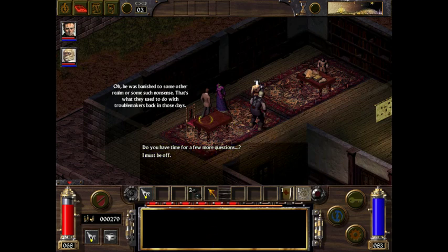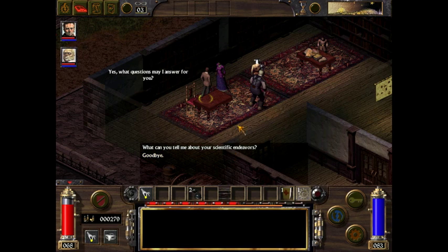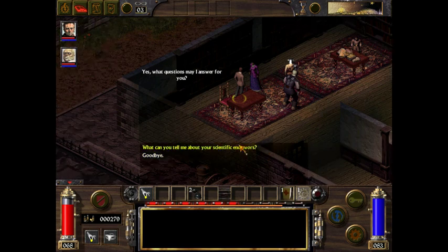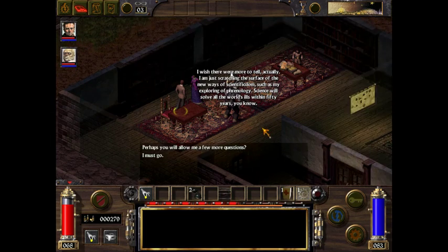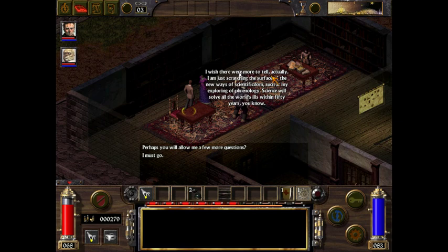Alright, do we have time for more? Okay, more questions. So what are your other scientific endeavors? I love these highly unethical scientists in Tarrant. I could spend all day just talking to these probably monsters. It's great. I wish there were more to tell, actually. I'm just scratching the surface of my new ways of scientificdom, such as my exploring of phrenology.